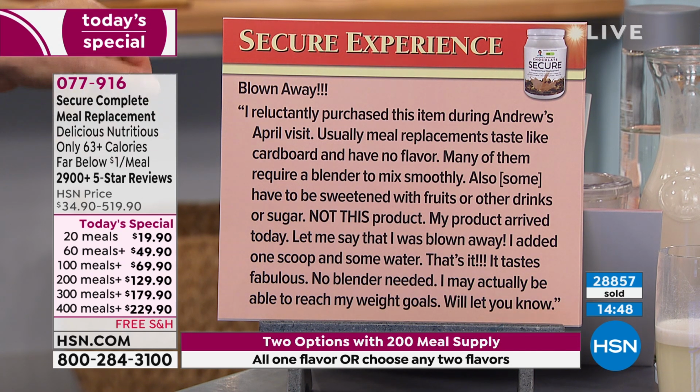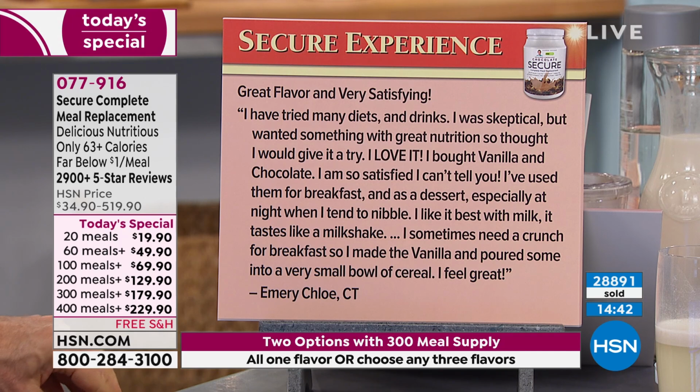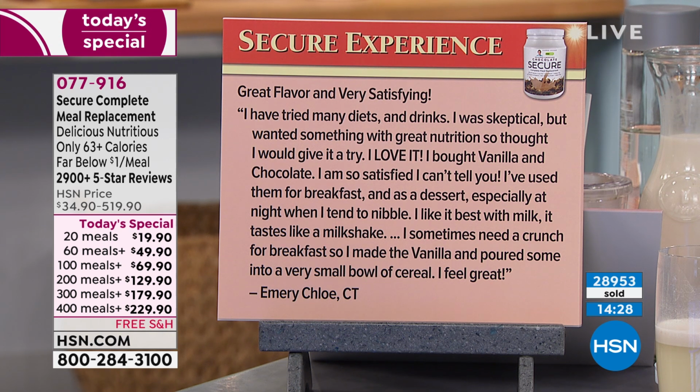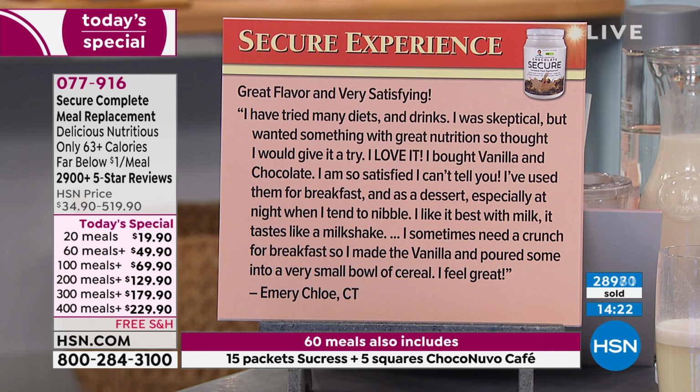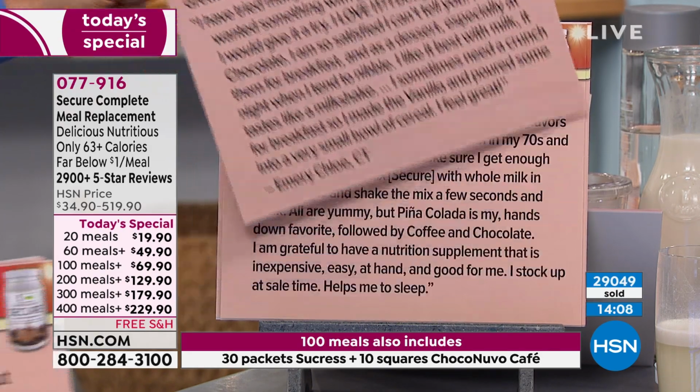It's funny, I didn't even know that review was there, but it was speaking exactly about what I was speaking about. "Great flavor and very satisfying. I've tried many diets and drinks. I was skeptical, but wanted something with great nutrition, so thought I would give it a try. I love it. I bought vanilla and chocolate. I'm so satisfied, I can't tell you. I've used them for breakfast and as a dessert, especially at night when I tend to nibble." Don't we all? "I like it best with milk. It tastes like a milkshake." Which is what we designed it for. "I sometimes need a crunch for breakfast, so I made the vanilla and poured some into a very small bowl of cereal. I feel great," from Emery Chloe in Connecticut.